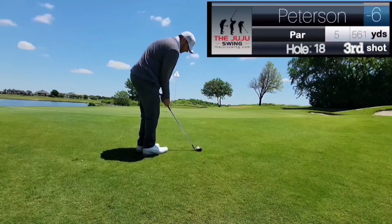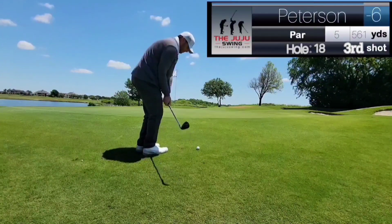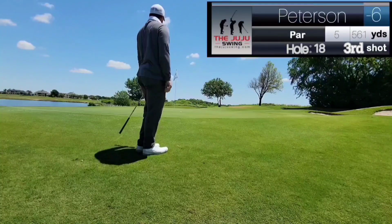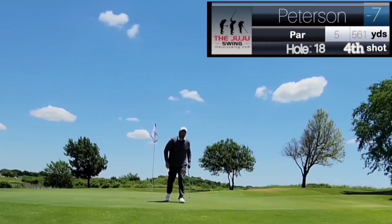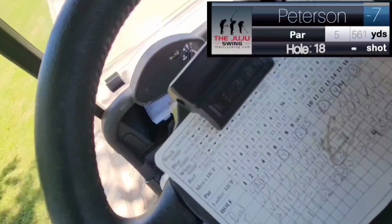I tried to chip this in. I got aggressive. I just missed the right edge for eagle. I was trying to finish with a bang. Hit a really good shot, ended up leaving him at about 5.5, 6 feet, and I pulled a Kevin Na and walked it in for a 65. Very, very thrilled with the day.